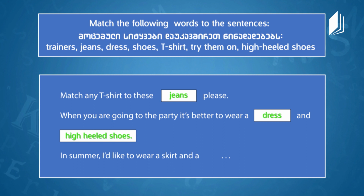Good. And the last one, in summer, I'd like to wear a skirt and with what can you wear a skirt? Oh, I know, a t-shirt. So, right, in summer, I'd like to wear a skirt and a t-shirt. Well done. Thank you. Awesome. So now let's move on to the reading comprehension.